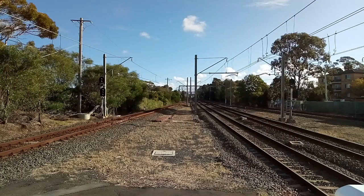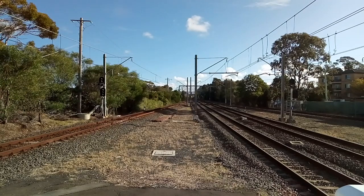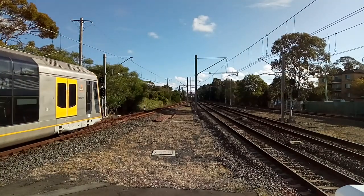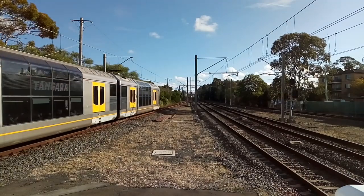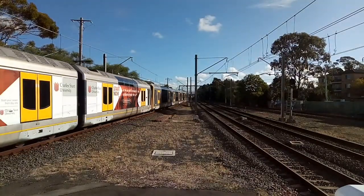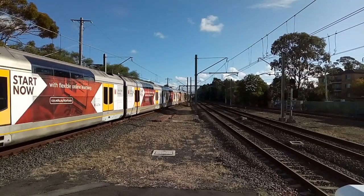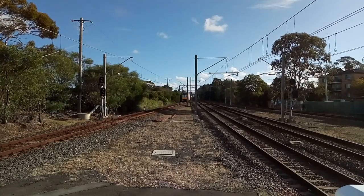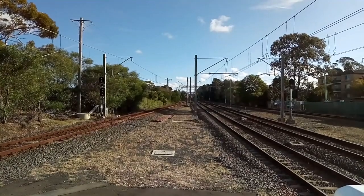Now departing from platform 4 here at Carlton. This train will stop next at Allawah. And this advertising is actually quite nice on the train. Trailing half of that set was T28 with the Charles Sturt Uni advertising all over it. They must have had a crap ton.